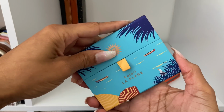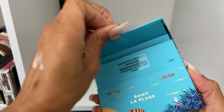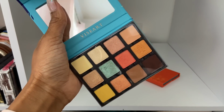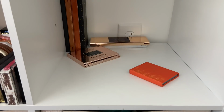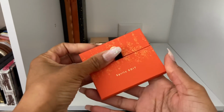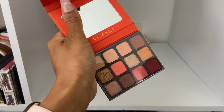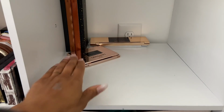This is the Viseart Soleil La Plage eyeshadow palette. And this is a really pretty summery palette. I think I'll keep this one because the formulation is really beautiful. I would primarily reserve this for the summertime, like summer and spring. But I'll keep it. And then this is the Spritz Edit palette by Viseart. And this one was nice as well. This was my first Viseart palette, and I remember being like, these palettes look way bigger in the pictures than they do in person.